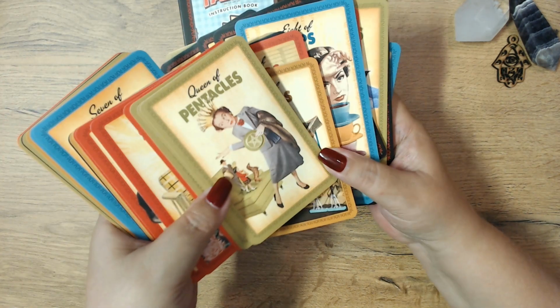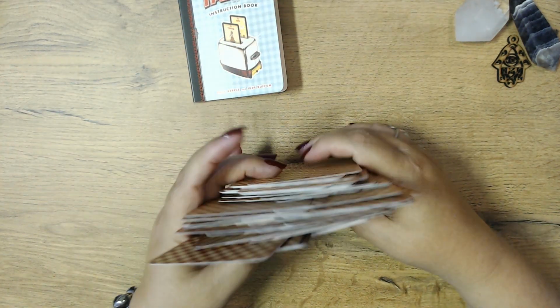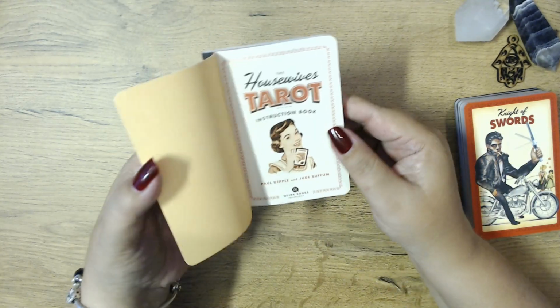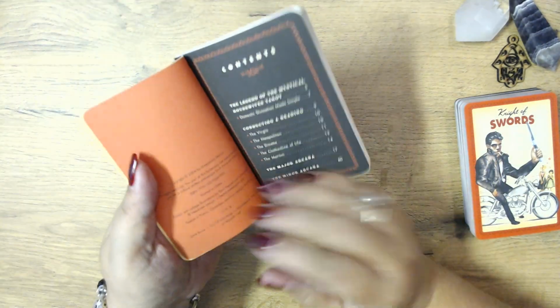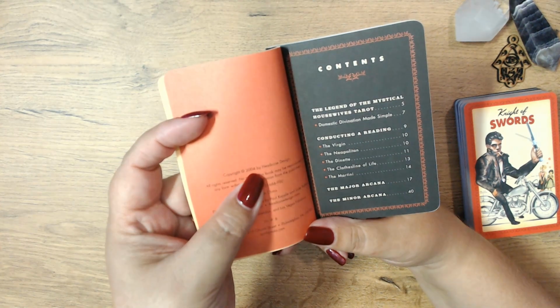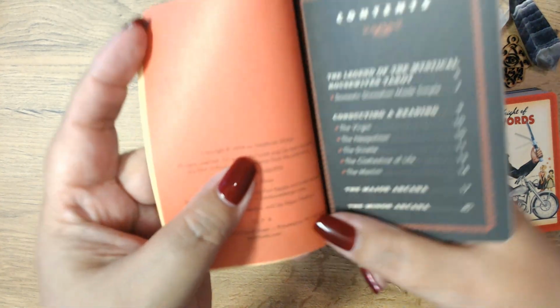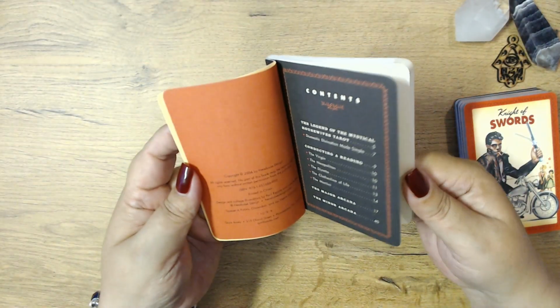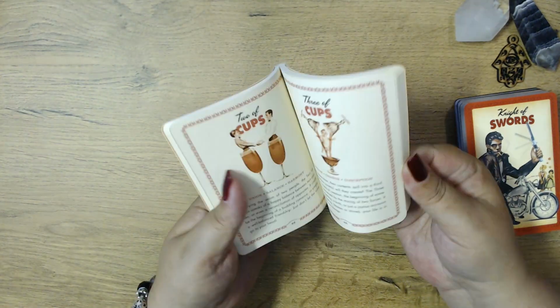So worth the wait. This is not a new deck. This deck has been out for quite some time. It's just been a struggle for me to get it here in South Africa. I just want to see what it says here. Yeah, copyright 2004 is what it's got on the inside. I don't think it'll focus on that. There we go. You can see 2004. So it's certainly not a new deck. It's a deck that's been around for quite some time.